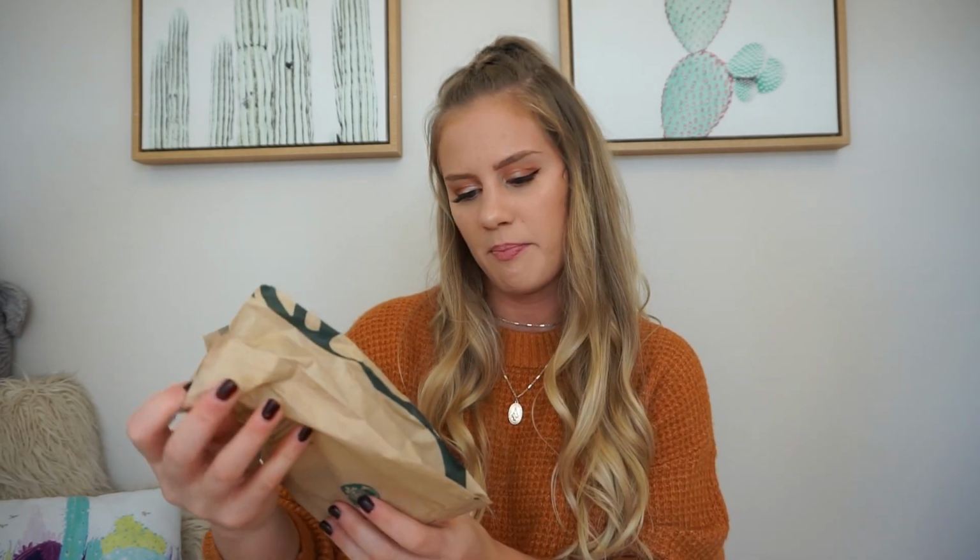I only got two treats. I know they had three, but my Starbucks was sold out of the pumpkin cream cheese muffin, which I'm so sad about because I love anything with cream cheese in it. But we do have the pumpkin scone here. So this is what this one looks like. I don't know if I really like scones. Ooh, it's a little messy. I've never had a scone, so we're gonna see.